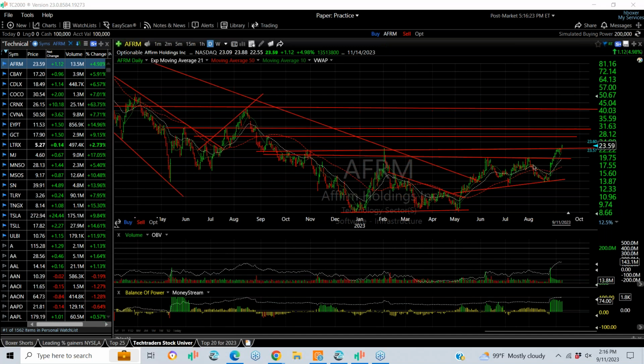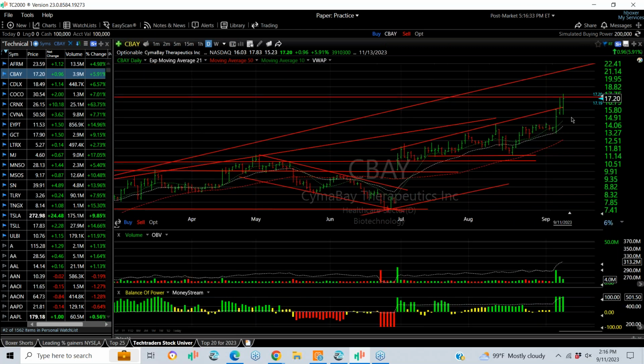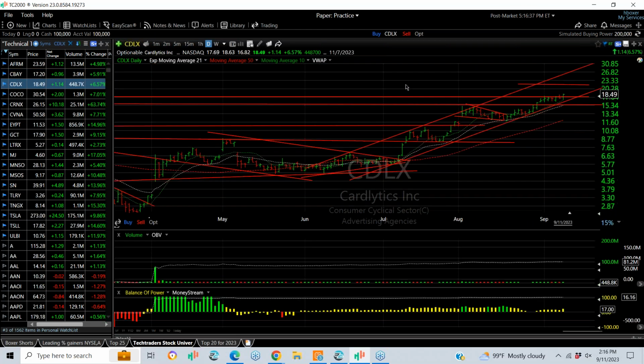AFRM coming through a double top, and then maybe another double top here. It looks to me like this thing's on the run into the 28 to 31 zone short term. CBAY also popped, engulfing reversal bar. Looks to me like it has designs on 21.